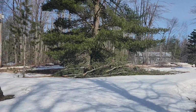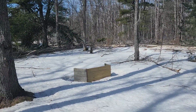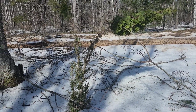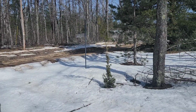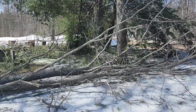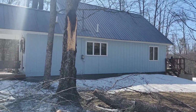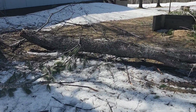Well, look at my poor arborvitae here. One on that side. I'm gonna have to give up on those between the deer and the weather. Check this out. Look at this great big part of this tree here. It's huge.